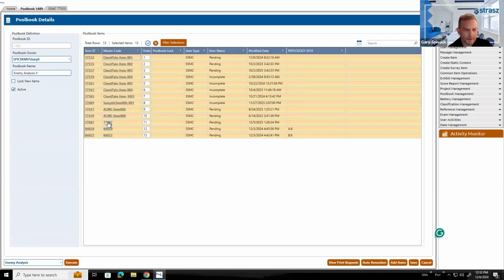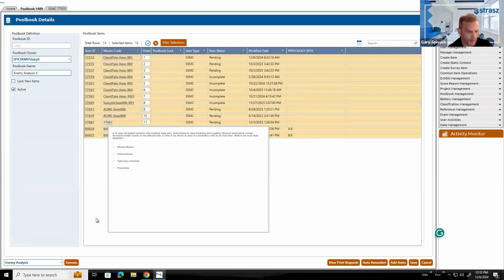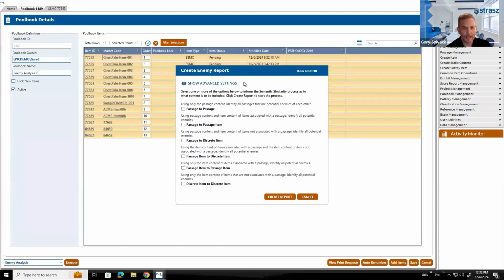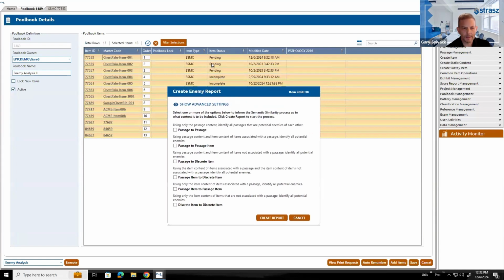Other ones just have discrete items that are in here as well. So on the bottom left, there's a few options you can do on pool books. I selected enemy analysis and clicked execute here. And what shows up is this dialog.